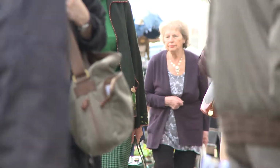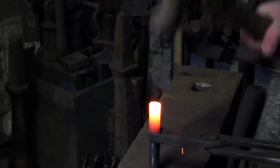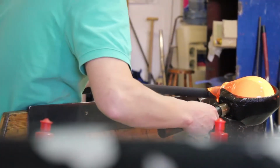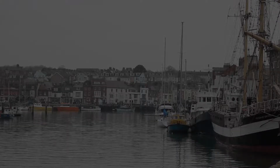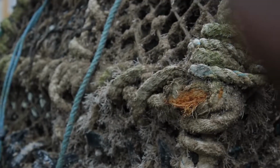Let's have a sneak peek at what's coming up in today's edition. We take a look around a blacksmith's forge. 16 years and counting, Stuart Wiltshire is still a dedicated glassblower. For now though, we will be exploring the ins and outs of one of Weymouth's busiest and most popular delicatessens.